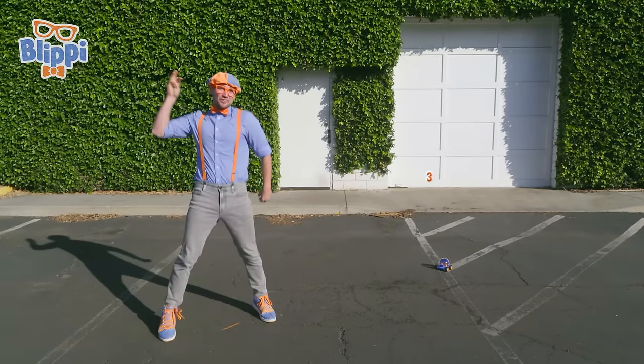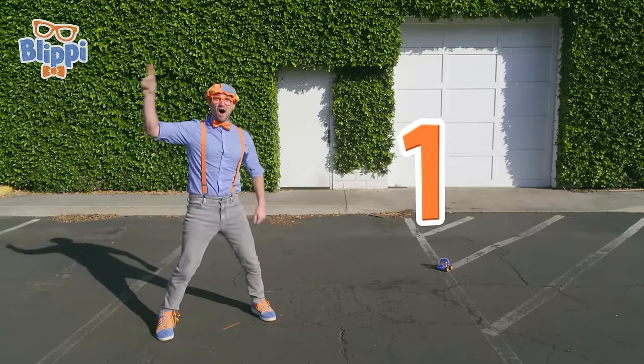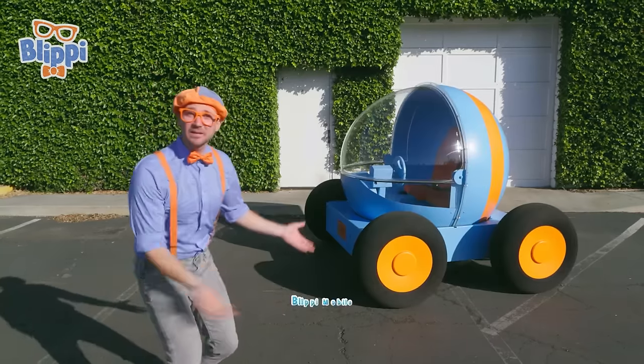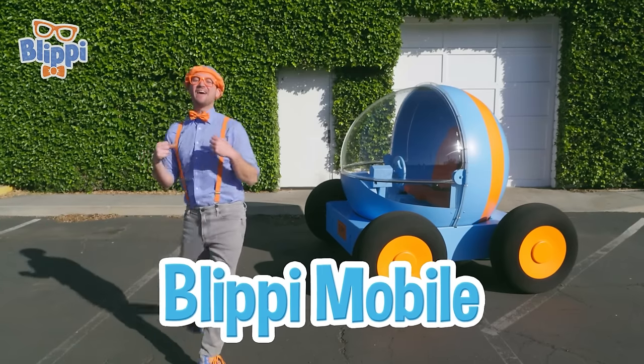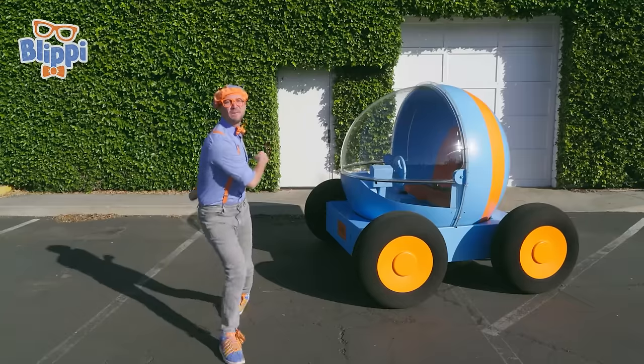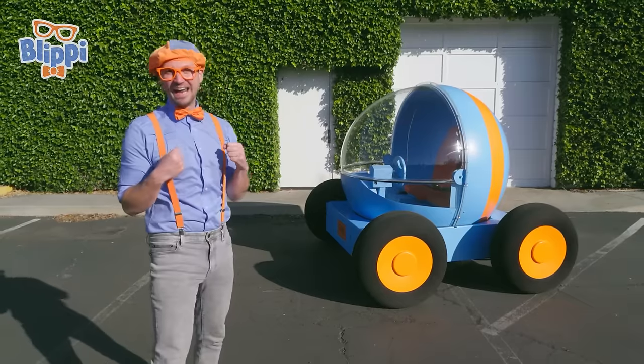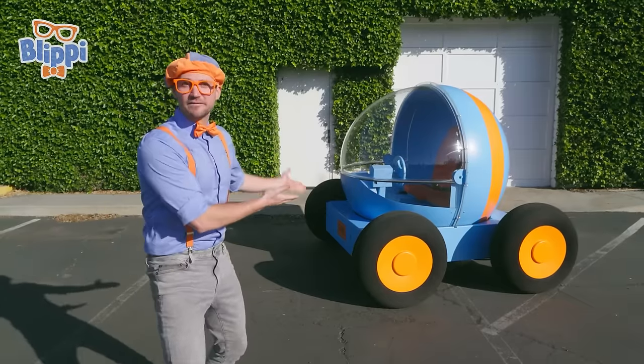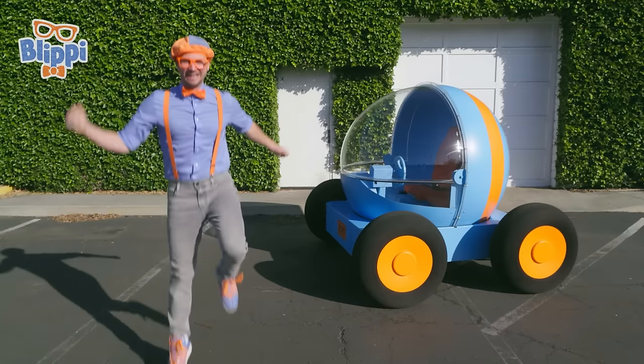Ready? 3, 2, 1. Whoa, cool. The Blippi-mobile. Wow, I love my Blippi-mobile. Isn't it great? Yeah. I have an idea. Why don't you and I take the Blippi-mobile for a spin and explore? Yeah!